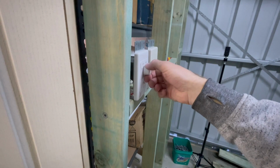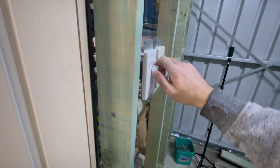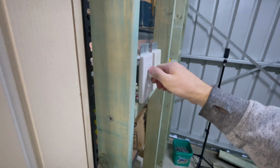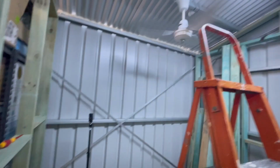Like that. Sometimes when you're turning it off from high, it arcs. Like that. So I feel like that'd get a lot worse if I had two fans on it.